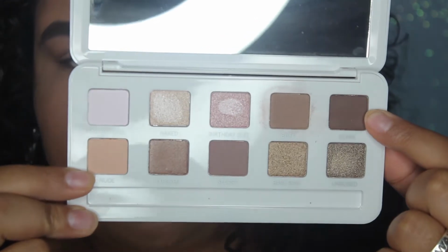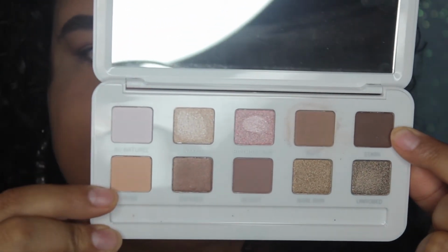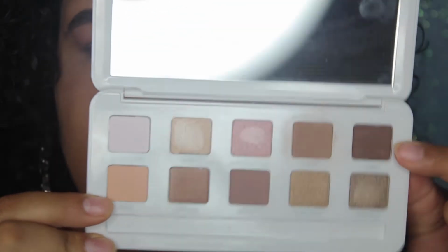The next color I'm going to go in with is this dark color here. It's called Stark. And I'm going to put this in my outer V area just to deepen up the eyeshadow look.